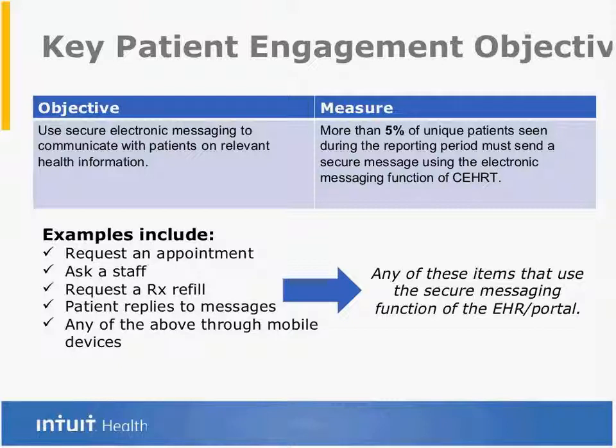Looking at that in detail, we'll show what a secure message is, what send means, and what will count towards this measure. A secure message is defined as any electronic communication between a provider and patient that ensures only those parties can access the communication. However, it's noted that the secure message also must use the electronic messaging function of an EHR in order to qualify for the measure of this objective. So using basic email functions won't count.